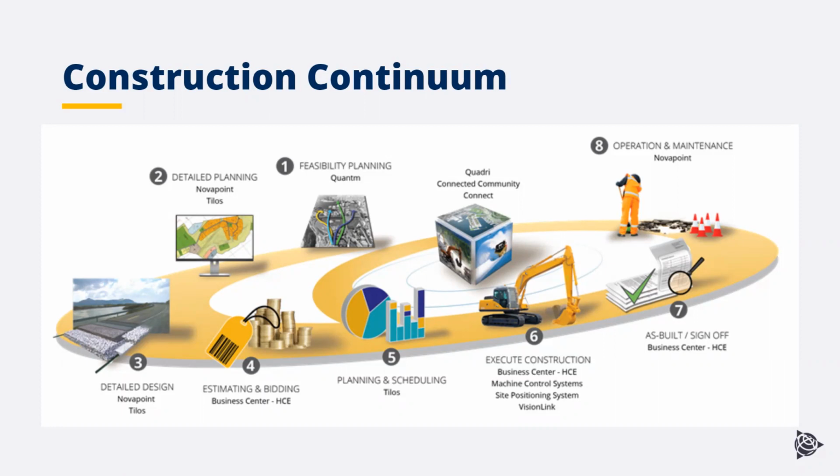We pride ourselves in bringing workflow efficiency and quality gains all the way through this value chain. And I'm not going to go through each one of these. You probably already know what these things are, but you will hear me touching on several of these areas throughout the rest of this presentation and discussion.